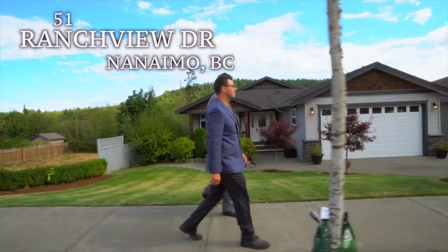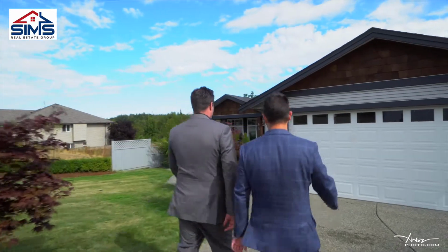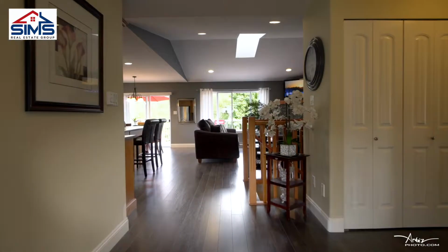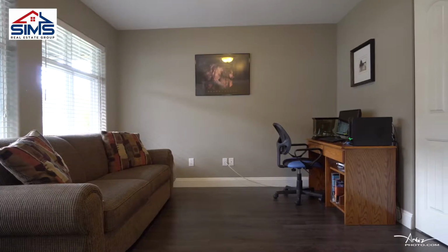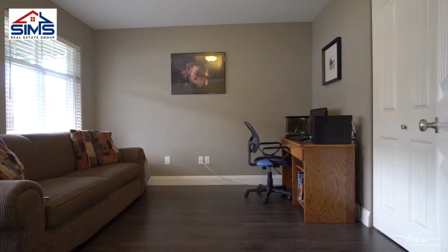Are at 51 Ranchview Drive in the heart of Cinnabar Valley. When you walk into this main level entry home, you notice immediately the attention to detail. To your left, a spacious bedroom or a great office.